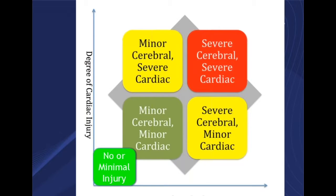So to think about this, there's really two organs that are primarily injured. Ischemia and reperfusion is a whole body problem, but the two things that are most detrimental to the patients are brain injury and cardiac injury. And so you can graph this out and start to think about patients with minor brain injury and minor cardiac injury, patients with more severe brain injury or more severe cardiac injury, or the worst patients who have everything.